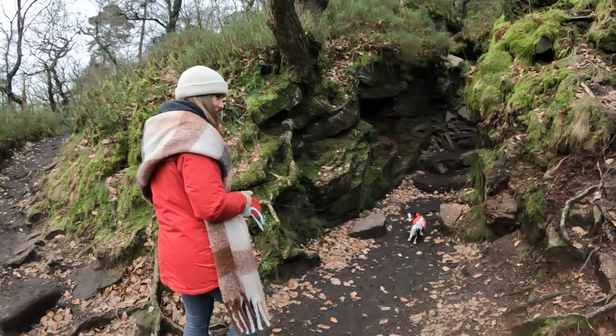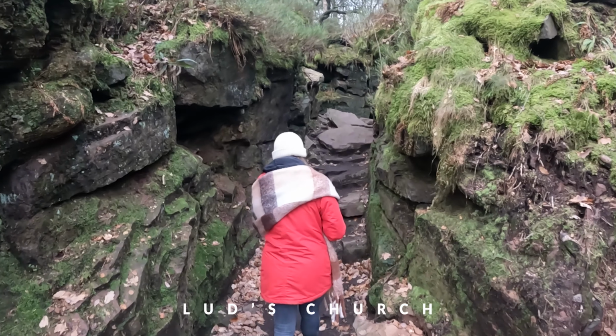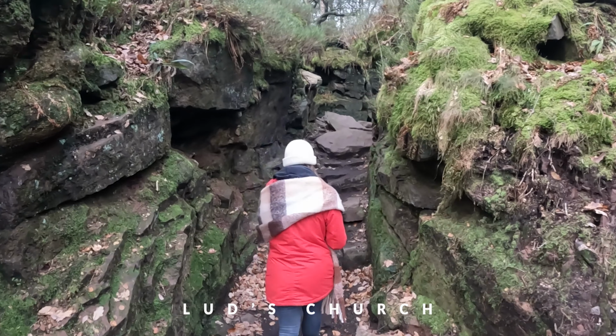Winnie found it. Winnie, wait. Yeah, she did. She's pulling. She wants to go in. Okay then. Oh, such an adventurer you are.